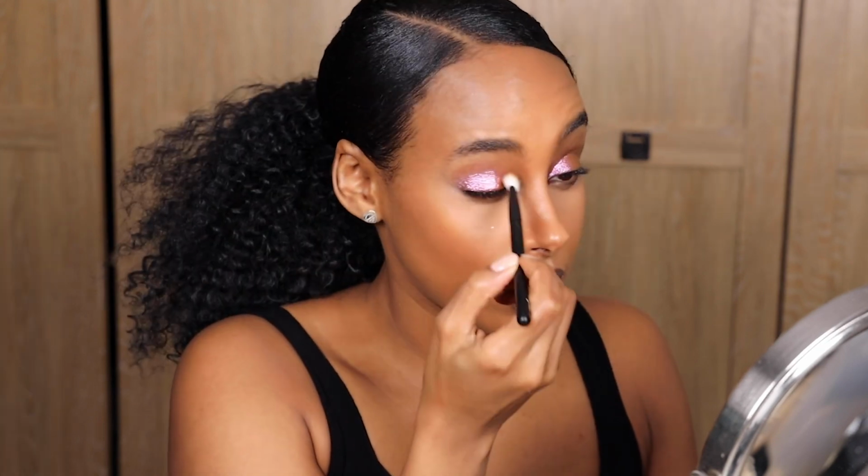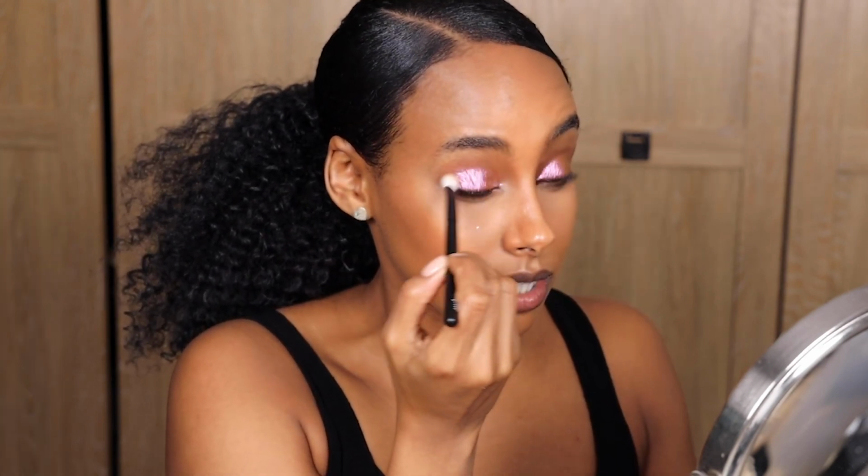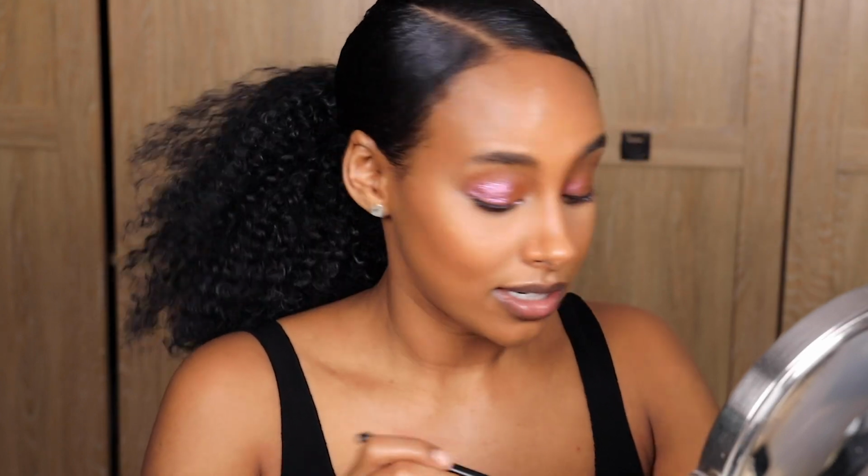Take it, just kind of go back and forth into the crease and then up into the brow. You see how it's mostly on the lid. I want to apply just a little bit more. We're going to put a gloss on top of this and I think it's going to look really beautiful, but I think it'll look even more beautiful the more concentrated this color is. And another fun thing about this kind of color, this glitter, is that it's going to look like a couple different colors as you turn. So it's an interesting moment.